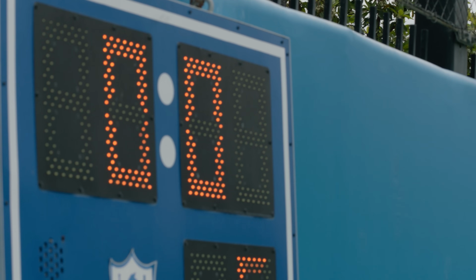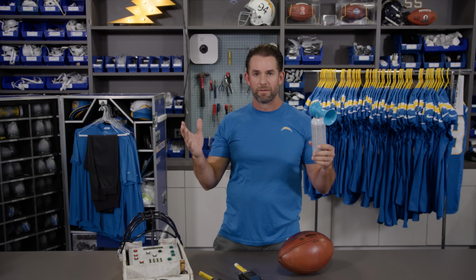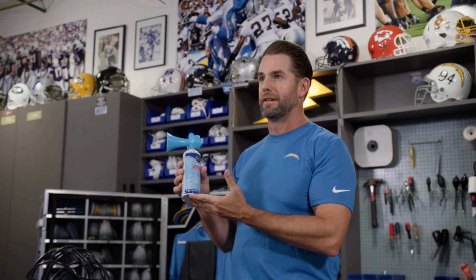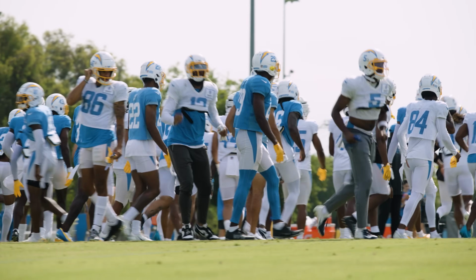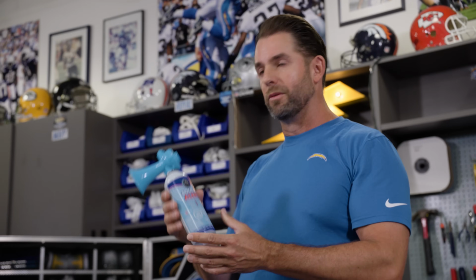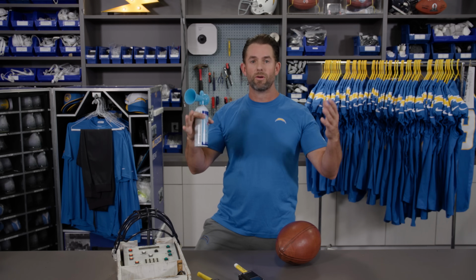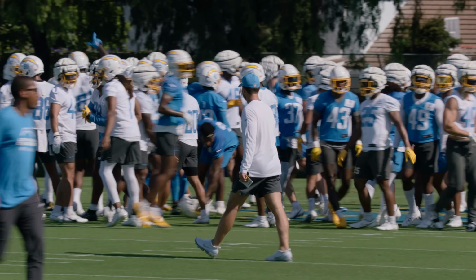Here we have the practice horn. Now I'm sure you've seen 1,000 football videos where you hear a horn blowing in the background. That's what this is. When a period is over in practice, everyone needs to know that it's over. Now we're on a humongous field with tons of people. So what I'll do is I will raise the horn over my head and I'll blow it. Makes a loud noise. That way everyone knows the period's over, on to the next period.